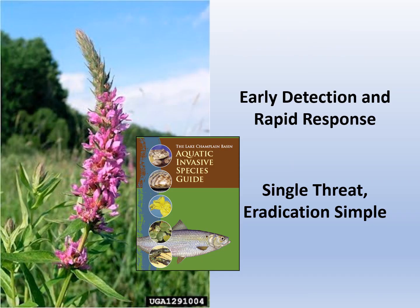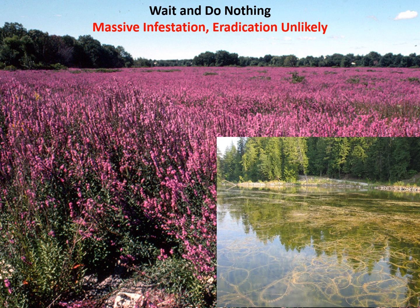So early detection and rapid response are key pieces here for managing aquatic invasive plants and animals. And so if we can detect them early and we have a rapid response team in place to respond, it is likely that we'll have some success in managing these species. But if we wait and we do nothing, or if we let an infestation of Eurasian water milfoil or purple loosestrife get out of control, we find ourselves in a difficult situation where it is no longer technically feasible, socially feasible, or financially feasible to manage these infestations.